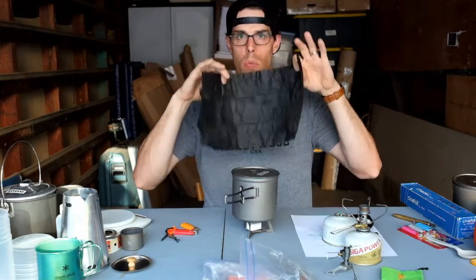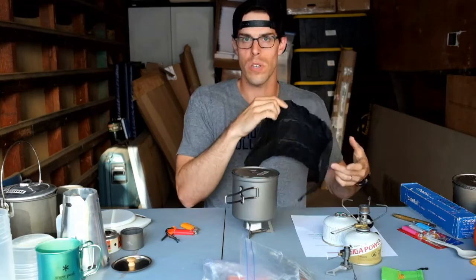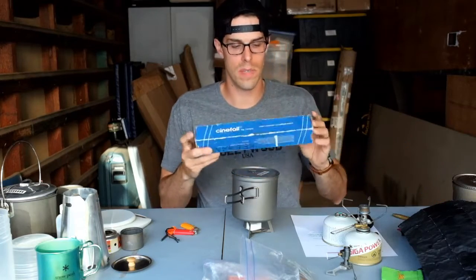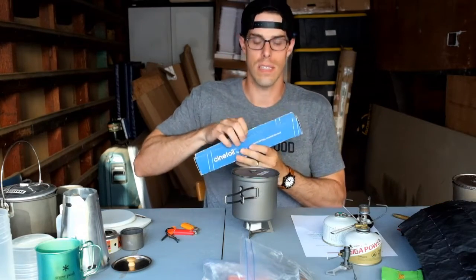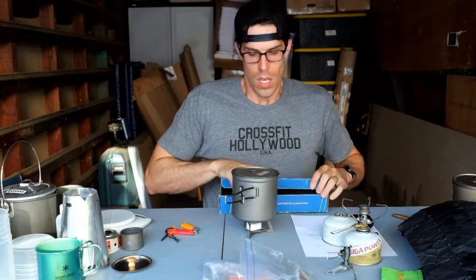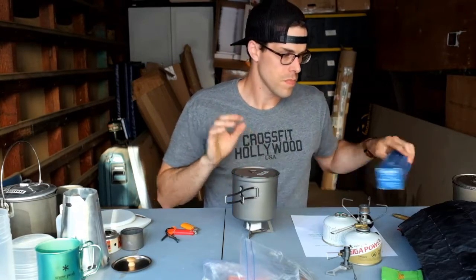And just one more thing about the windscreens. Heavy-duty aluminum foil that you can get in any grocery store will work. You just double it up, same exact thing. And if you were to buy this black wrap stuff, it comes in a roll like this. This is labeled Cinefoil, and it just comes in a roll. Okay, so that's solid fuel, Esbit.